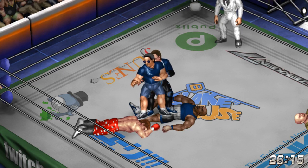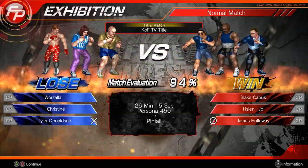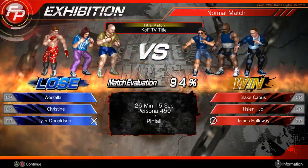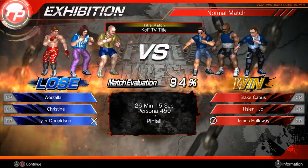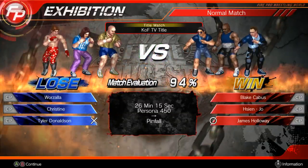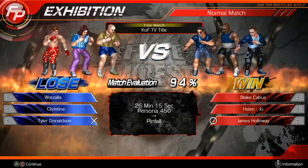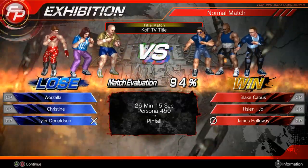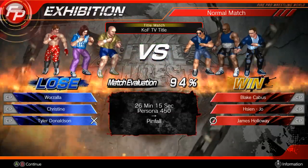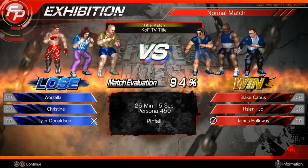That diving elbow might have been enough, but James, so very clever. Able to escape the pressure and turn it into a situation he could deliver that patented finishing hold and put an end to this trio's unit of Tyler and the Worzallas. But Tyler, a man that is all heart, doing everything he could to get his team back in that match and very nearly succeeding.